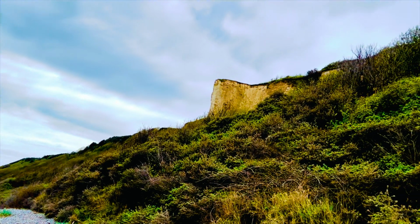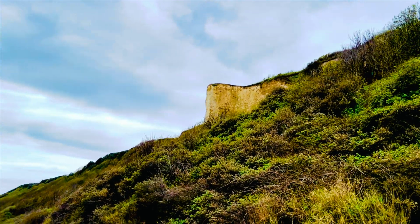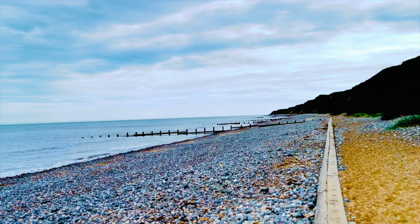See up the top there the white chalk cliffs. There's quite a lot of that around here along the coast. The white chalk, especially up sort of Sheringham End and that sort of way.